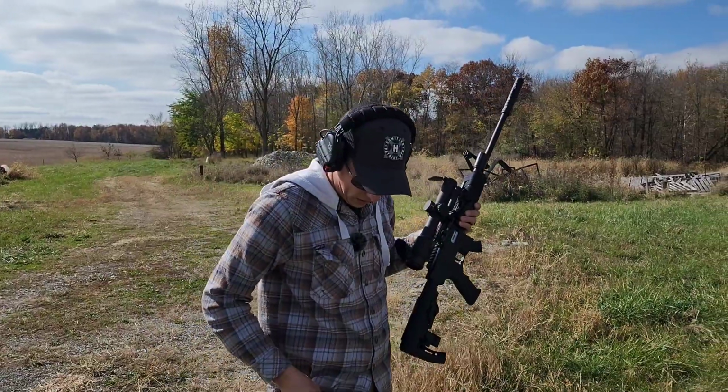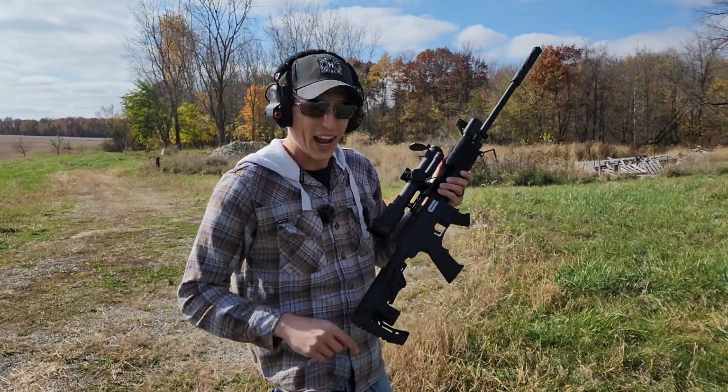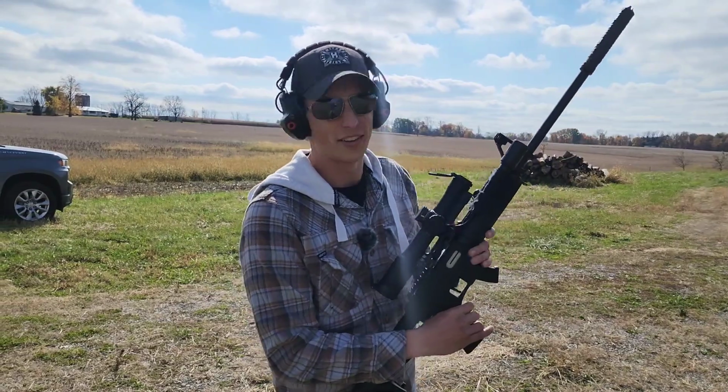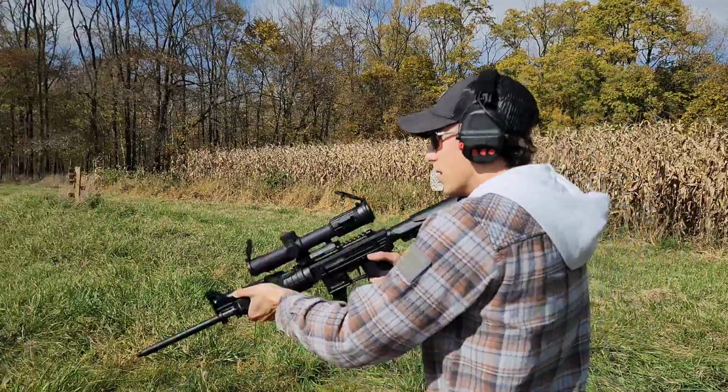Okay. Now the timer didn't pick it up because it was so quiet. That's not good. We might have to remove the suppressor for this one because it did not pick up the time on that one. Minus the malfunction, honestly, that didn't do as bad as I thought it was going to do. So we'll take the suppressor off here, and then we'll run it again.